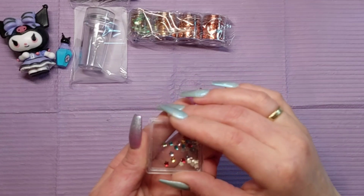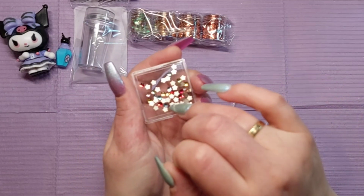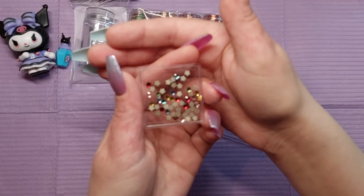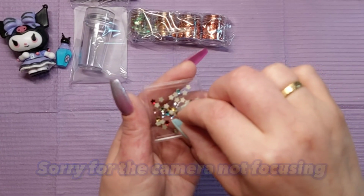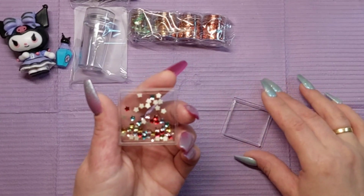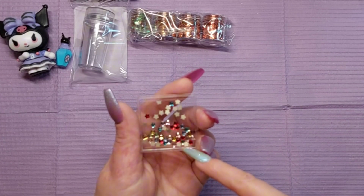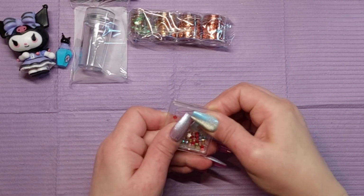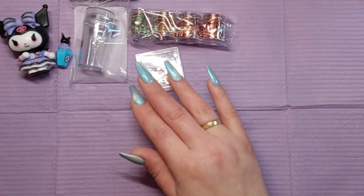And we got some charms. These are cute. Some stars. This one was tight, guys. Oh, but that's nice. So these are actually rhinestones, star rhinestones. You see that? Oh, they are sparkly. There is yellow, red, green, blue, pink. So they're different colors. That's super cute. Pink, purple, I think. There's all kind of colors in here. Yeah, they're pretty sparkly.